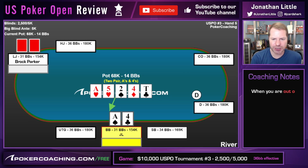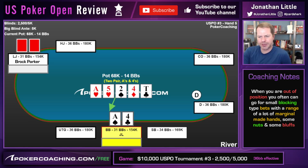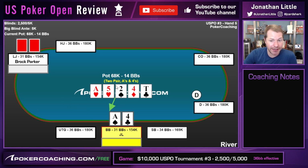When you're out of position, you often can go for small blocking type bets with a range of a lot of marginal made hands, some nuts, some bluffs. And I think that's the spot. I think it's a pretty clear marginal made hand. The alternative play is to go big, like 50K. If I get the vibe he has just like a lot of ace-king, ace-queen, etc. He could just have ace 10, which would be a bummer.